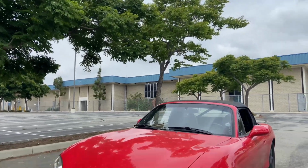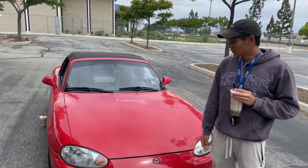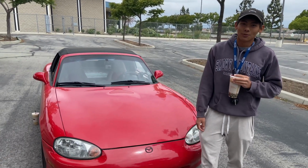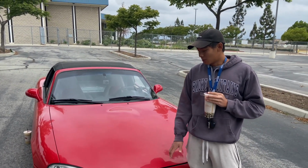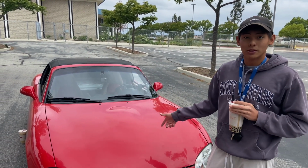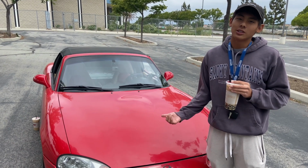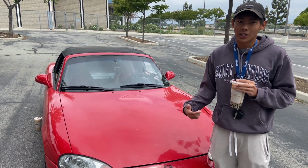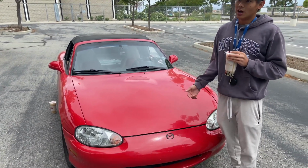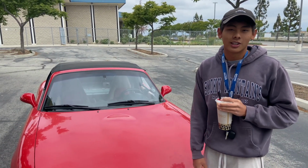So I chose the Miata because our other brother Byron had one before, and dude would always drift and stuff, and from then I was just like, I gotta get one for myself. And how I got this, I was just looking on OfferUp for some Miatas. This one came up, it was a really good deal. I hit him up, no response, and then I hit him up again and he's like, come check it out, there's a lot of buyers, so you have to check it out right now. So I just picked it up, did some maintenance, got it registered, and that's it.